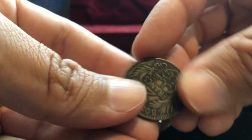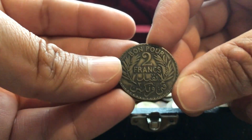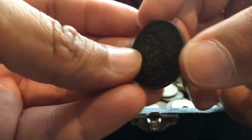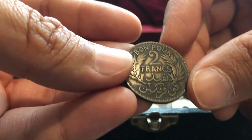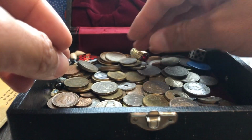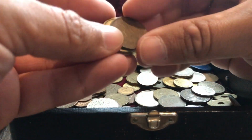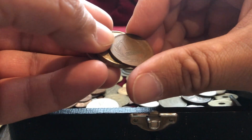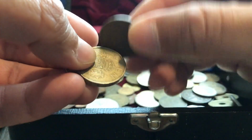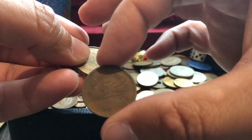1924. This is Tunisia. Franc. Of course, the French were in Tunisia, weren't they? So that's a franc used in Tunisia. Bon pour two. This looks Chinese or something. I think that's China, and ironically, it doesn't have any holes in it.